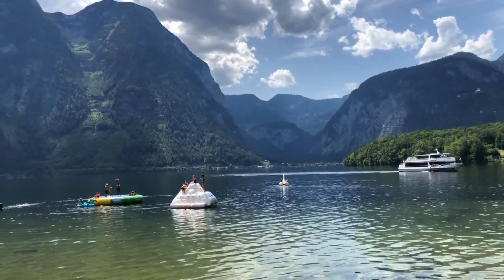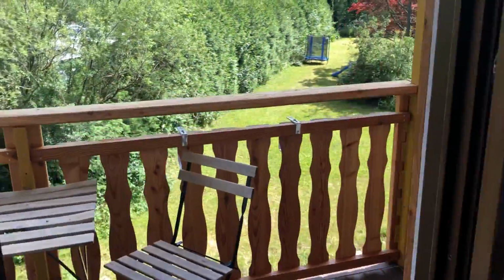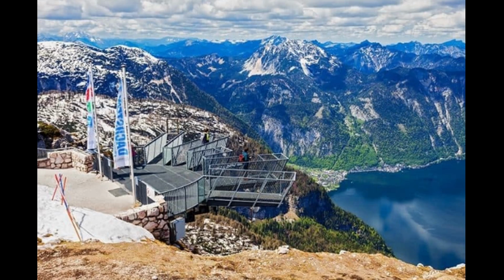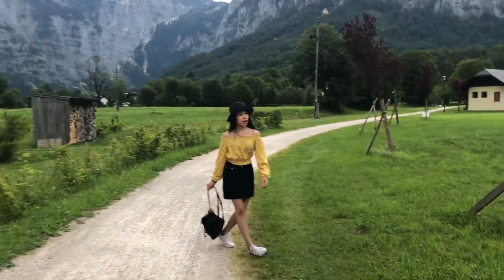So we decided to grab some lunch, then we checked into our hotel, and we were determined on this day to take the cable car up the mountain nearby and see this amazing view over this overlook called the Five Fingers, because tomorrow was going to be raining, so it was the only day we would have this opportunity.